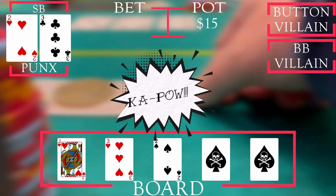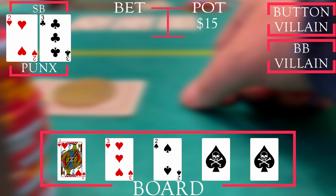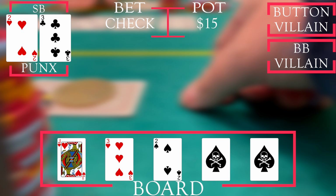We absolutely smashed this flop, and now the only problem is getting money in the pot since there was no pre-flop action. We check to conceal the strength of our hand. The big blind also checks, but the button doesn't disappoint and bets out $15. We call, trying to get the big blind to come along, but he ends up folding.